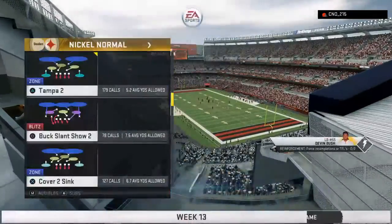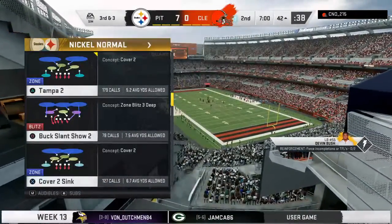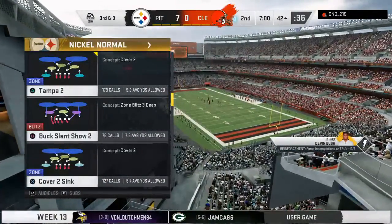After 7-0 on EA Sports. Steelers 7, Browns nothing.